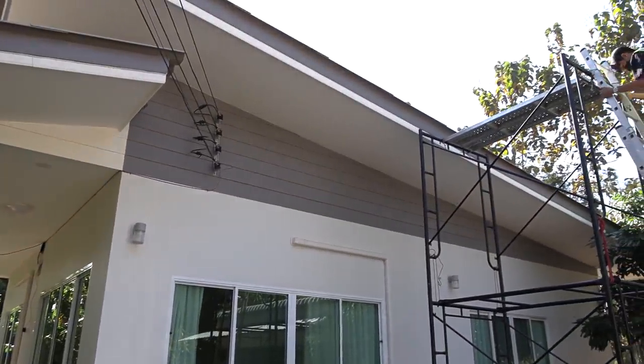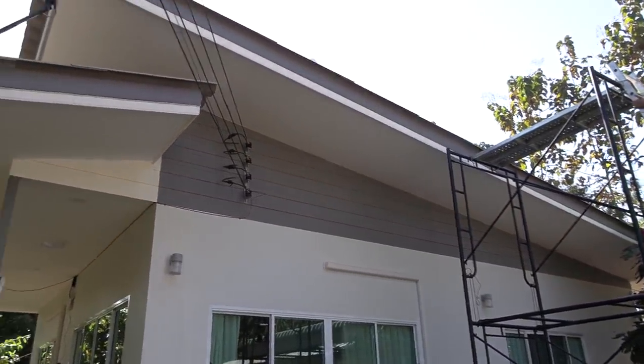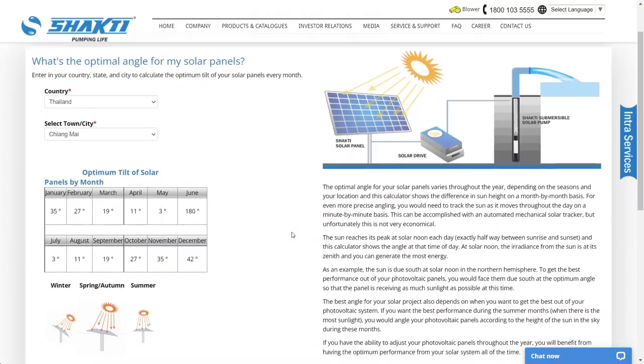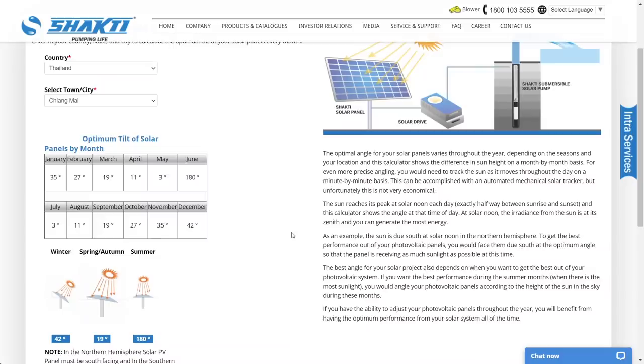So it turns out that one more thing I should mention is that the angle of the roof also has something to do with this. I'm a noob, I'm learning about this. I looked at the angle of the roof and estimated it to be 7 degrees. I checked on a website that asks which country and which city you are in, and I had to choose Chiang Mai, which is close enough, 75 kilometers from here. But according to the website, during winter you want the panel to be tilted around 30, 40 degrees. And I only have 7 degrees. That's one of the reasons why the output was so low.